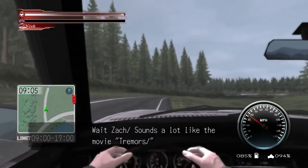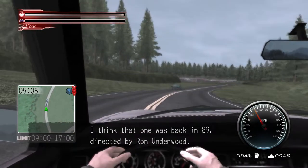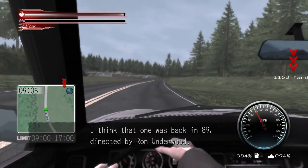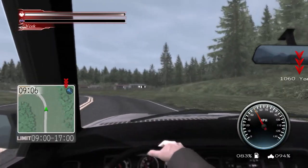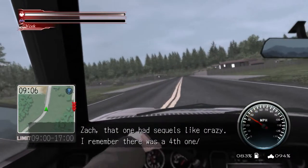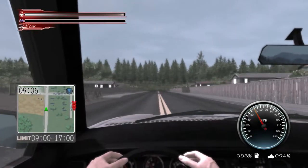Wait, Zach. Sounds a lot like the movie Tremors. I think that one was back in 89, directed by Ron Underwood. Now that was a great role for Kevin Bacon. Masterpiece. That I have seen. Okay. Zach, that one had sequels like crazy. I remember there was a fourth one. I've only seen the first one, though.